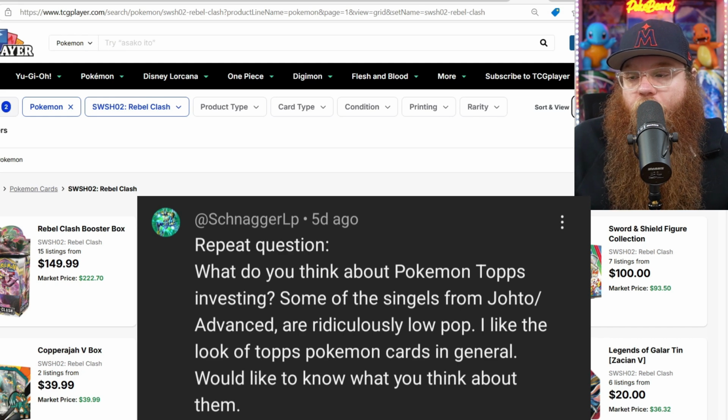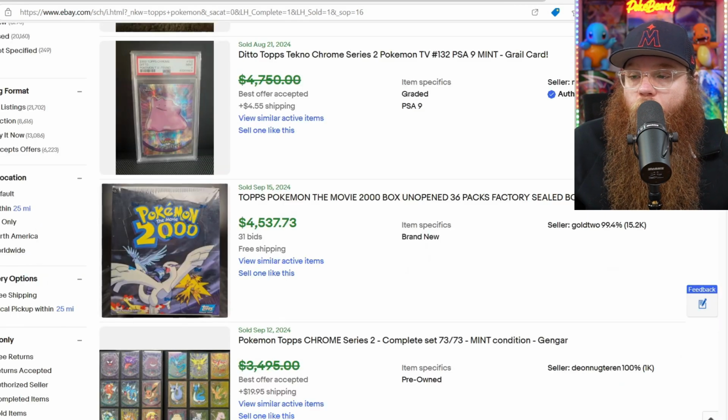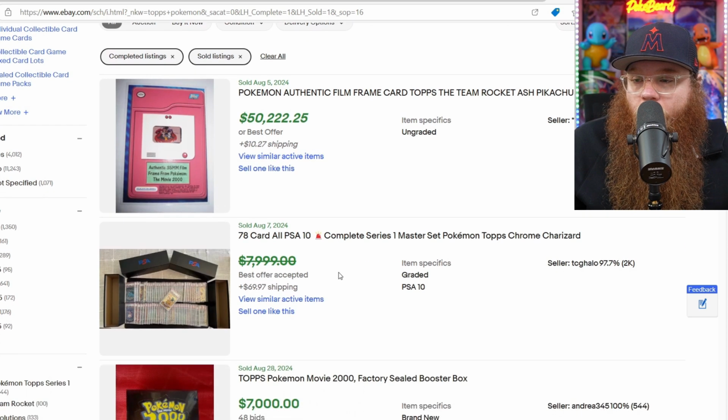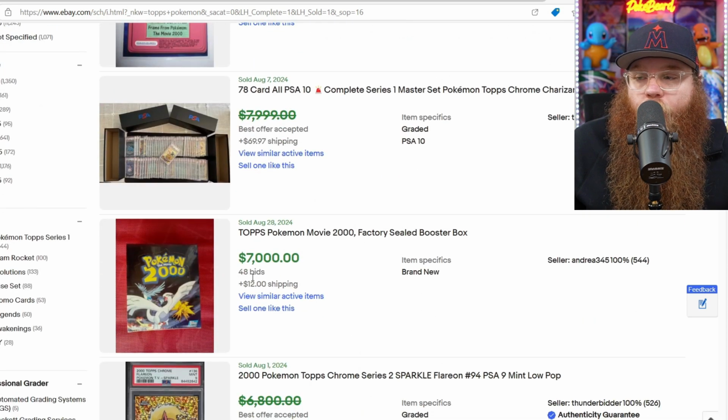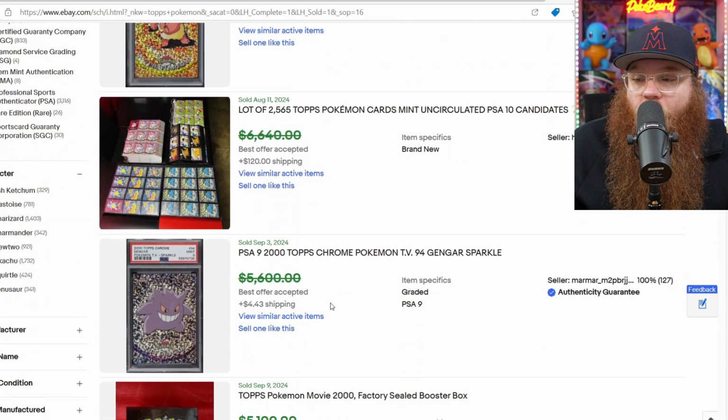So I love Topps cards, but I don't think they're ever going to be the most chase thing or go up super crazy amounts. There are Topps cards that are worth a ton, which we will check right now. We're on eBay checking the highest sold. So we got the Topps Movie 2000 Factory Sealed Booster Box for $7 grand. We got a PSA 9 Flareon, the Sparkle Chrome Series 2, super low pop, 6,800 or best offer.